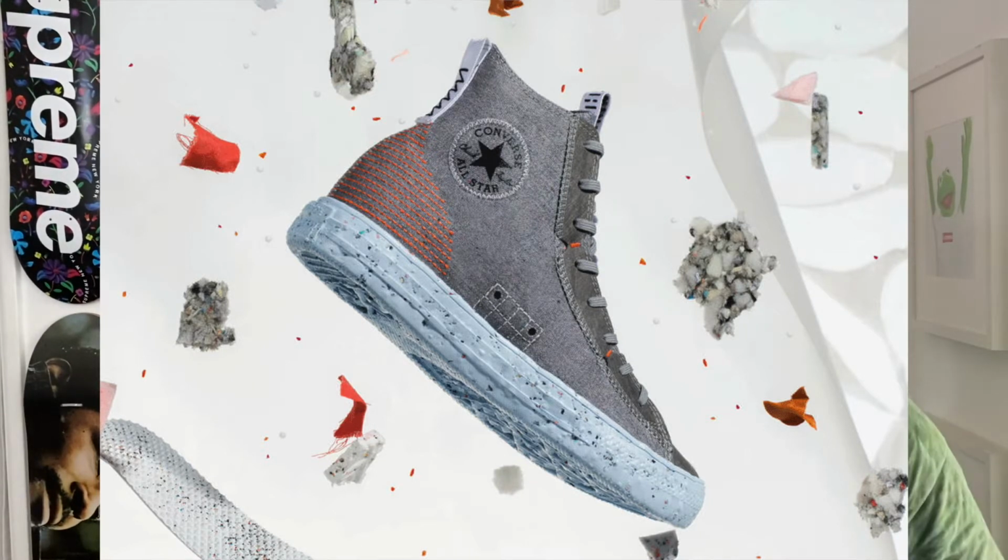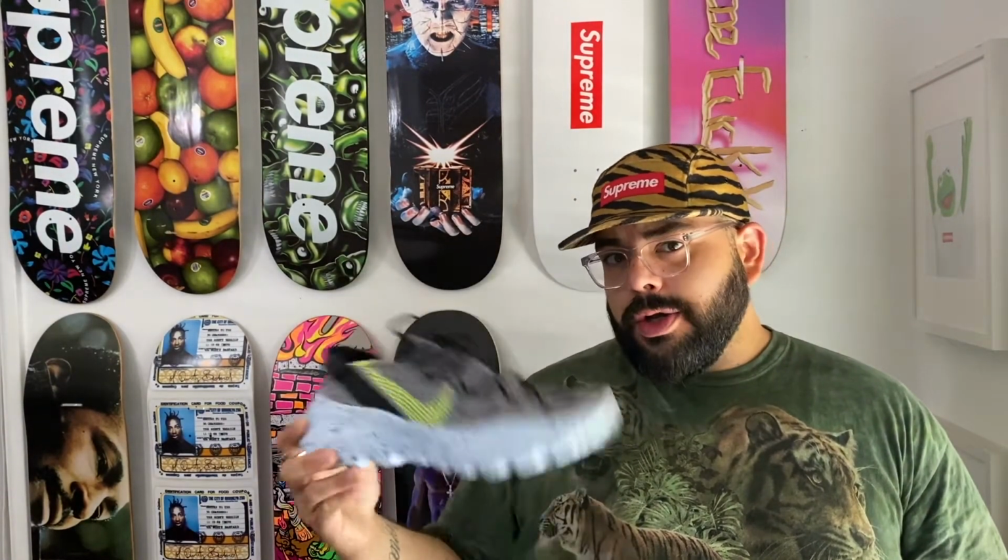They're going to be dropping in 3 different colorways for $95, which is a little bit high for a Chuck Taylor, but it's actually pretty low considering all the technology that's gone into it. These were $130, I believe, but some of the other ones are $180. So getting new technology in a classic silhouette shoe for under $100 isn't too bad. Again, check out for those in 3 different colorways on July 23rd.